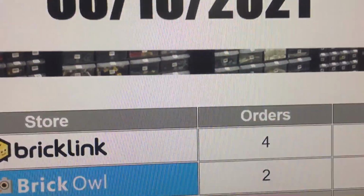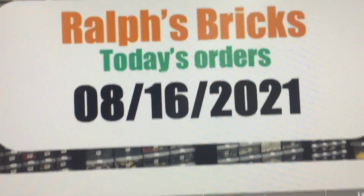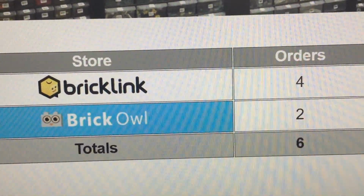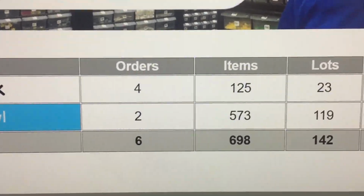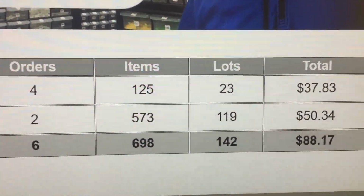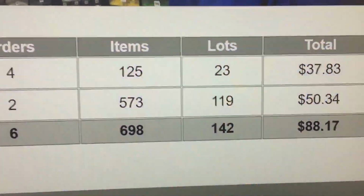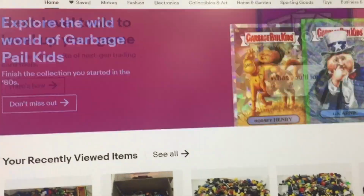Let's take a look at our orders for today. Today's August 16th, so we've got some orders to pull. 6 orders total, 4 on BrickLink, 2 on Brick Owl, and here's the rest of the numbers. 142 lots. There's one order with like 116 lots. And then there's a few orders with 1 lot. So pretty good day there.